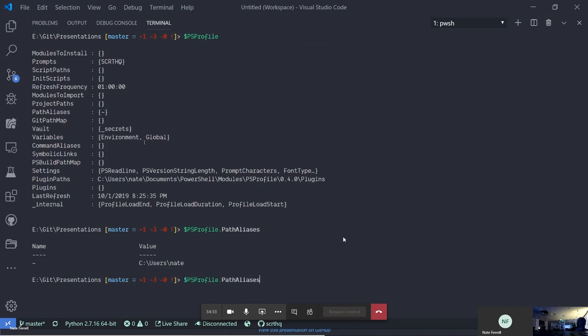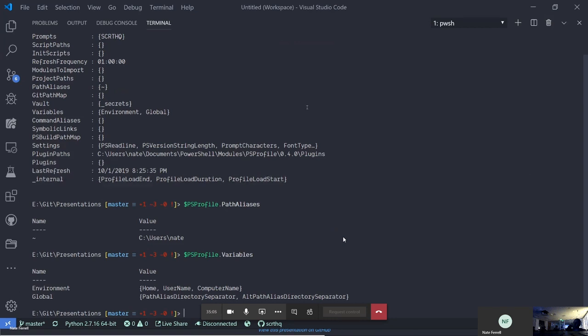Variables. PSProfile lets you set global or environment variables, like you probably might be doing on your profile itself. I know for my TFS stuff, I'll set probably a few different system variables, so when I'm doing the REST API calls, I can mimic it as if I was running it from a build pipeline myself, but not have to worry about replacing my collection URL or something like that. By default, it comes with a couple.